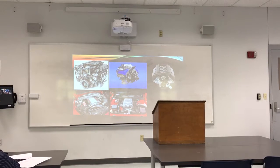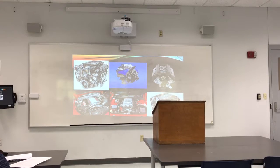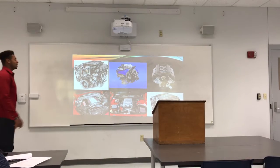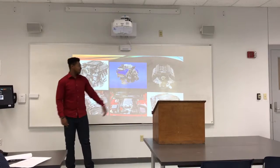The Dodge Demon motor, K&N air intake. If you want the best cold air intake, you go with K&N filters. They got the best kind. Supercharged motor, got the Demon engraved on the top of it. And then you got the LT1 Corvette motor, just 480 horses, just great.